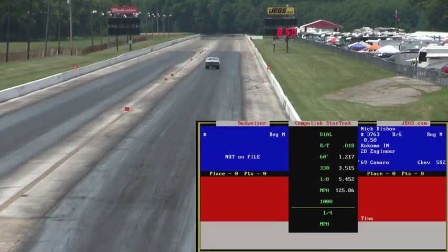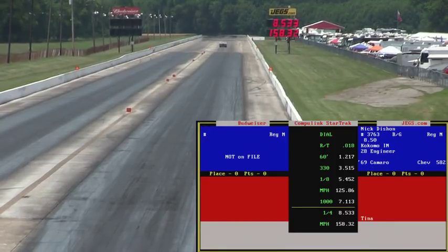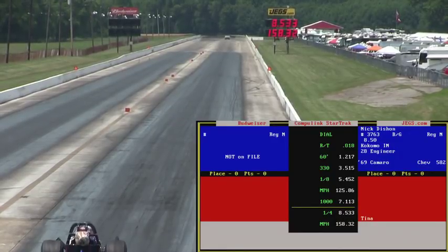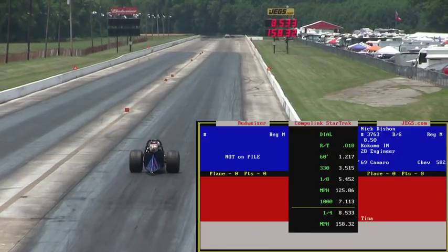Deshawn hustling down track, trying to go 850. He goes 853. 853 at 158. And that'll conclude Gas Eliminator for their first session. And we move into Competition Eliminator.